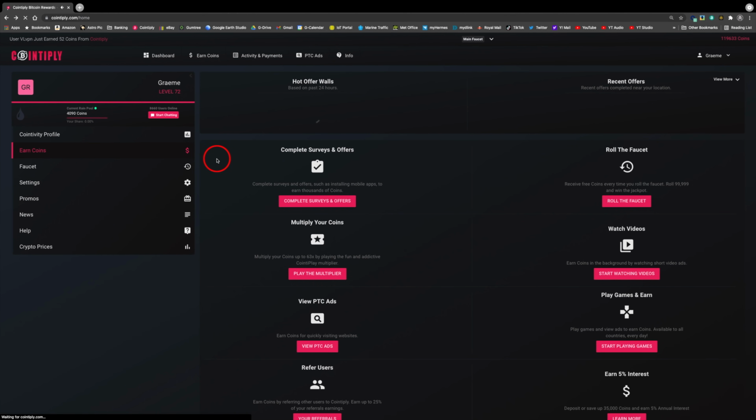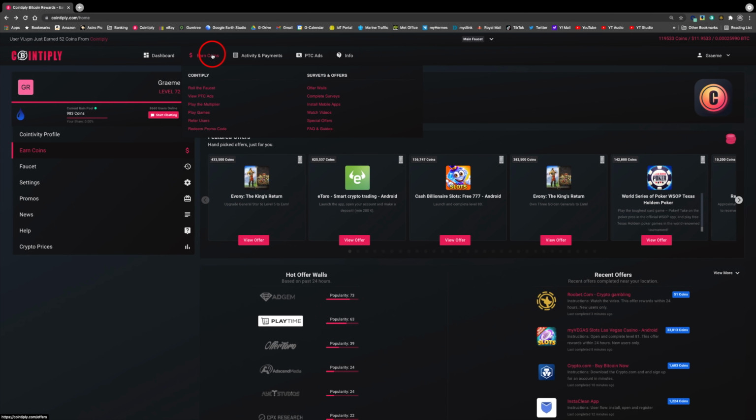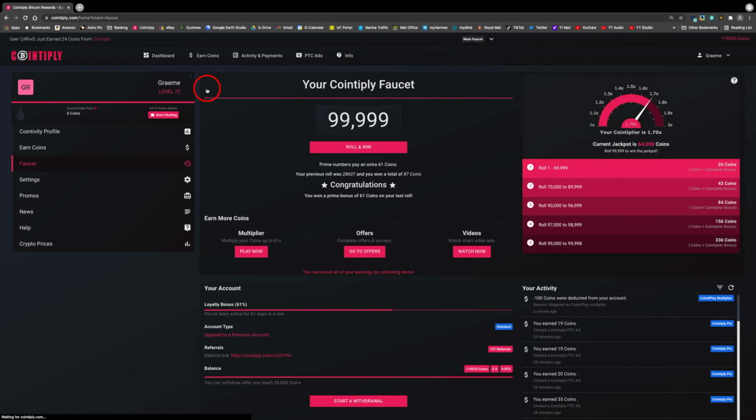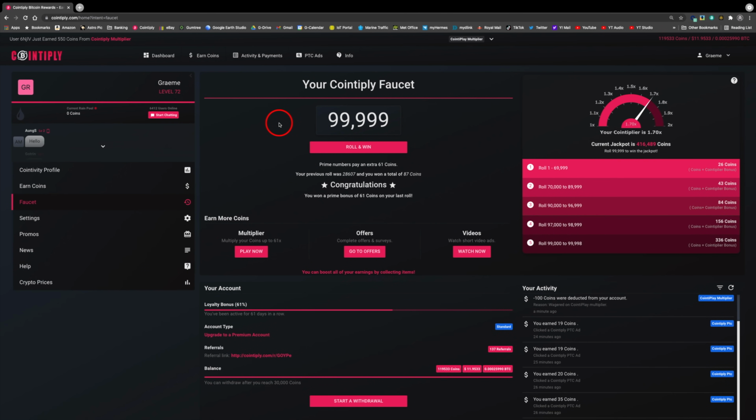Back to the dashboard now. Earn coins, Faucet. So in here you roll the faucet to try and get as high a number as possible. If you roll 99,999, that wins the jackpot, which is currently over 416,000 coins, which is equal to $41.